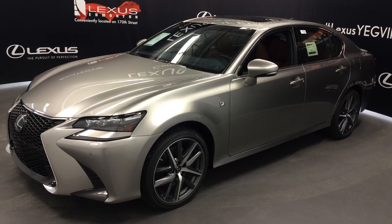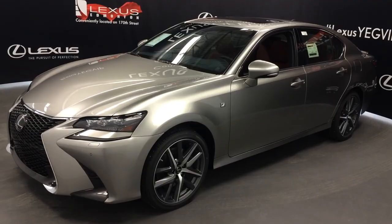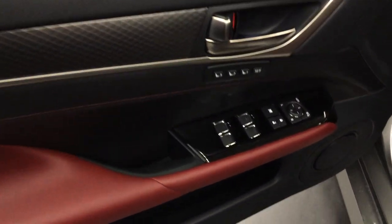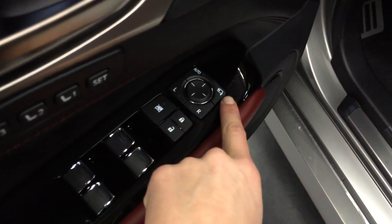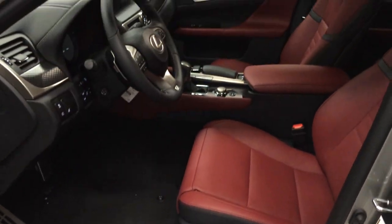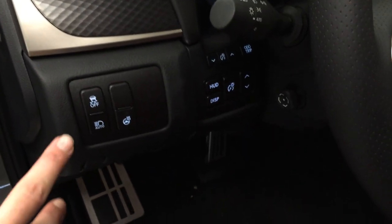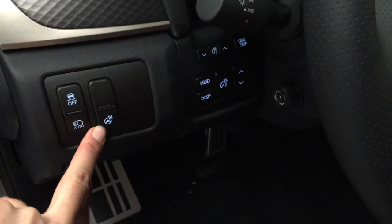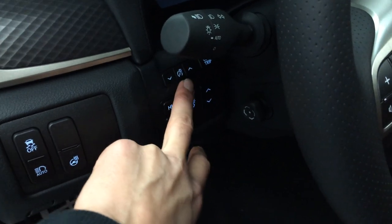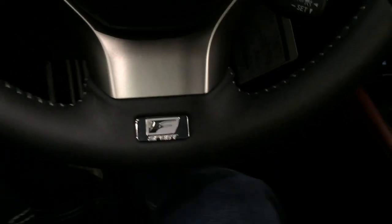Atomic silver exterior, rehear red leather inside, four-door, five-passenger. Driver seat memory, powered windows, locks, and side mirrors are power folding. 16-way power adjustable driver seat. Sport pedals, controls here for your traction control, automatic high beam feature, heated steering wheel, heads-up display, dashboard lights and odometer trip. Power tilt and telescopic steering wheel.